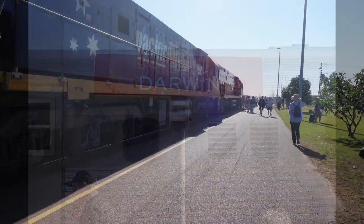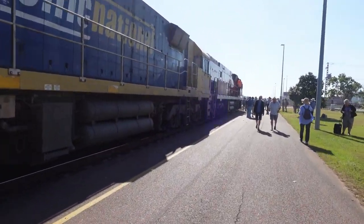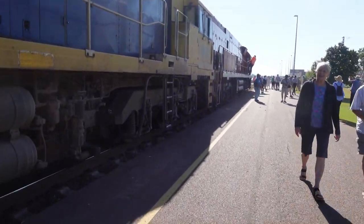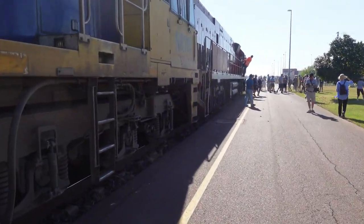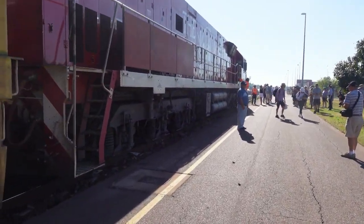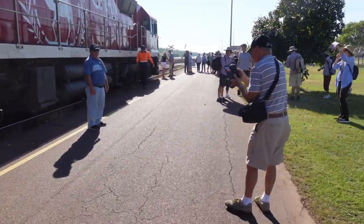And of course it's photo time. Everybody wants a photo of the loco at the front of the train, and I don't blame them, because so do I. And here we all are now before we actually board the train. We get a little bit of a chance to get some photos, and we've got a great day, great weather.